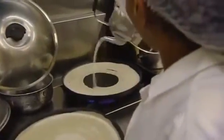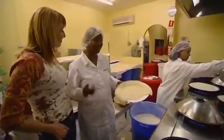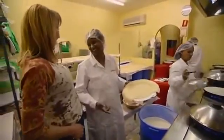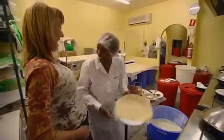And do only women do this baking? It is. Really? In our tradition, the men, they don't like to cook in the kitchen, especially in the far country. Especially if I say to my husband, do this one, it's ladies' job, you know.